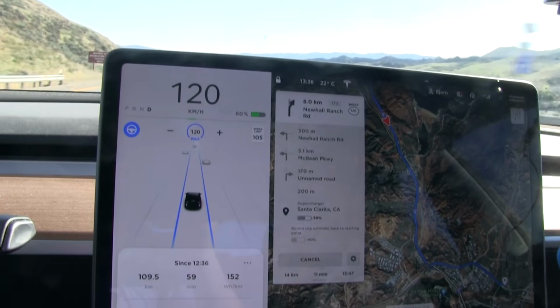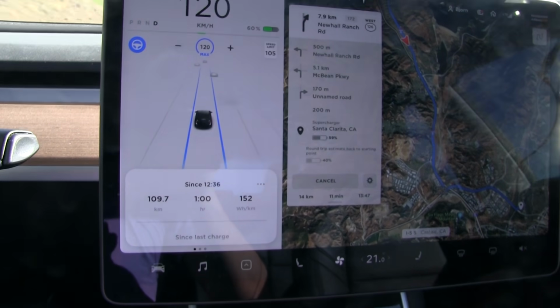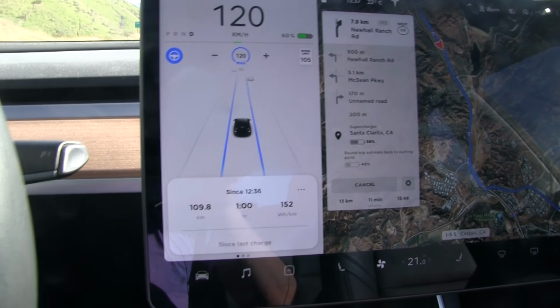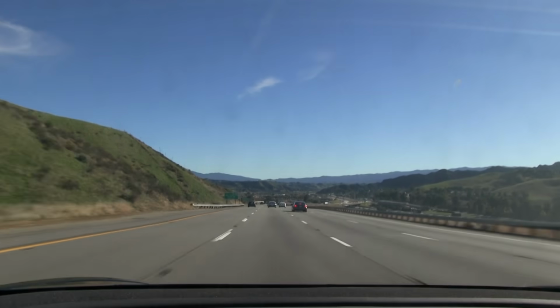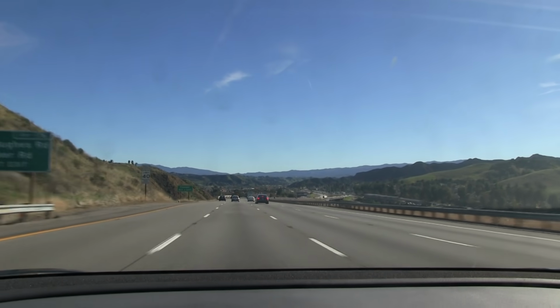Okay, it's 22 degrees Celsius outside. This might be the most efficient car I'm driving right now. What the heck? There, 1 hour, 110 kilometers per hour. What? Okay, we're almost there. Exit in 7.6 kilometers. Yeah, let's finish this.